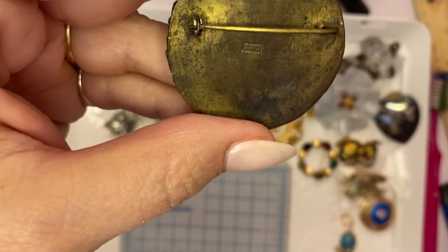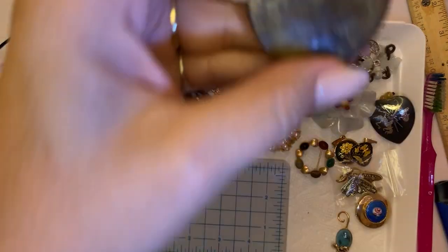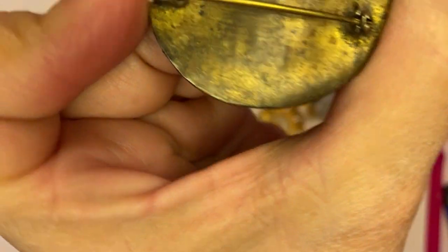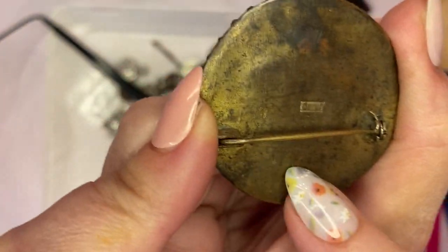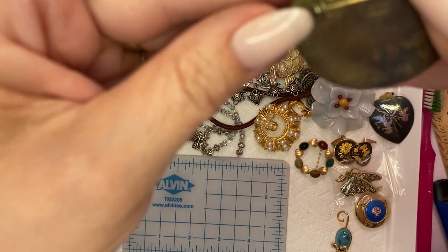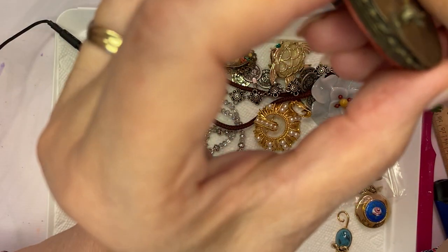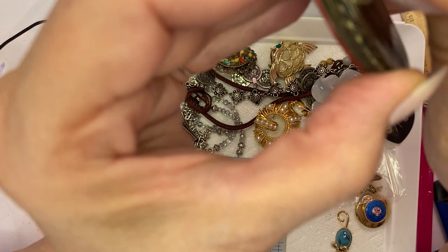It does have a mark on the back, and I believe it says China, but it's really old. If you look at it this direction, you can see that it says China. But it's really worn on the back. Somebody wore the heck out of this. The clasp, I don't know even if it works. Oh, there we go.